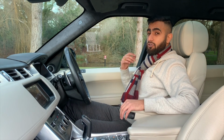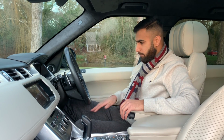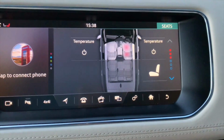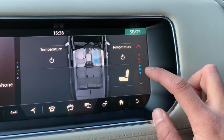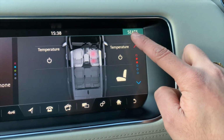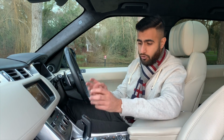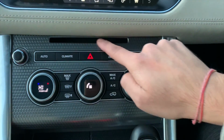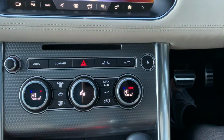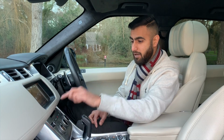As part of the autobiography spec, these seats are also electrically adjustable by 22 ways. Yeah, 22 ways. Back, forward, up, down, left and right, I don't know. Another cool thing is they are heated seats as well as air conditioned seats, so that's only an extra in the autobiography edition. The good thing is the rear seats are heated as standard, so your rear passengers will be really happy with that. In the middle of the center console, you do have all of your buttons for your climate control. What's really nice, just at the top you do have a place to put your CDs in. Not many people notice that's actually a CD player.